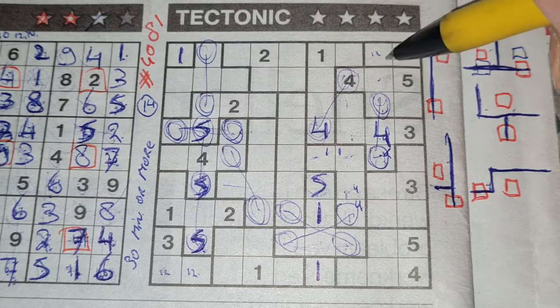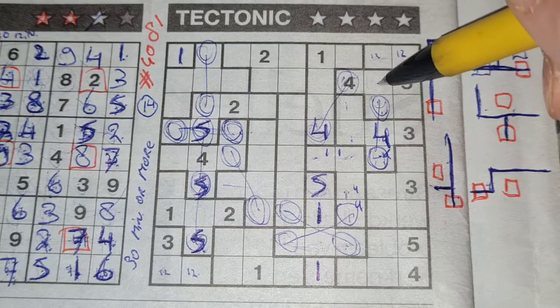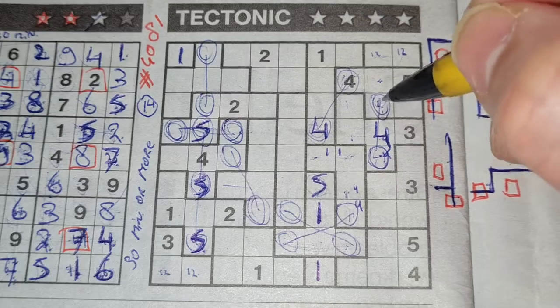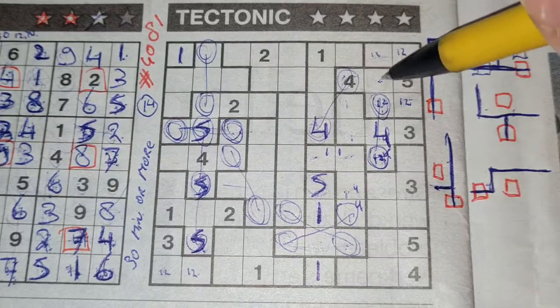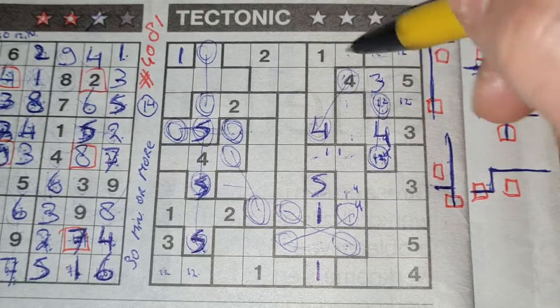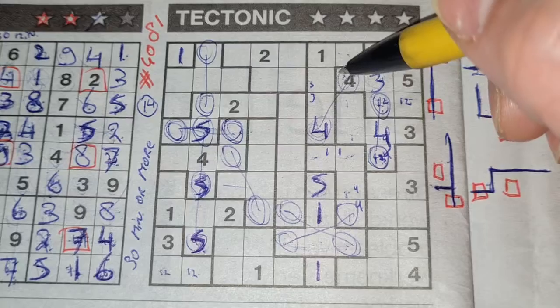Then this box cannot be a 1. We have a double 1 there. This box cannot be a 2. We have a double 2 there. So the 1 and the 2 go in those 2 boxes as a pair. 1 and a 2, 1 and a 2. And this box is connected with that box, so we also have a 1 or a 2. 1 box left in this area for number 3. This box cannot be a 3, so the 3 could be here, could be there.